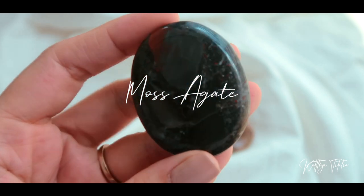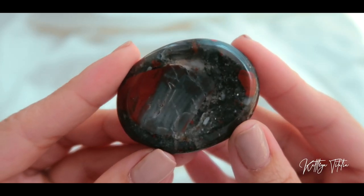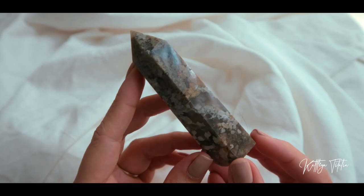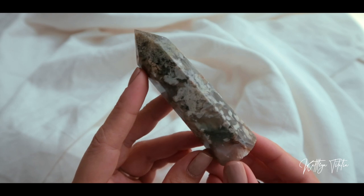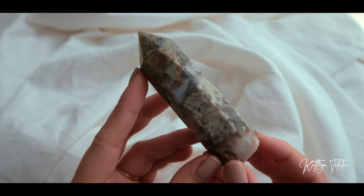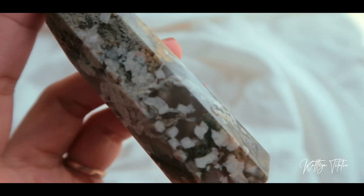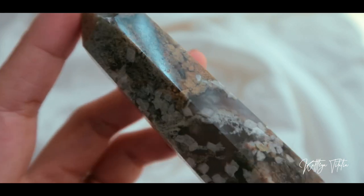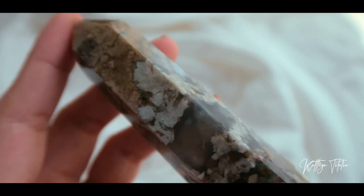And then I also got this bloodstone. And then this beautiful moss agate. Now this one kind of looks like a flower agate, but I picked it up because it's very unique. I'll show you what it looks like up close, but this is actually a moss agate. So either way, they're both stunning. If I try to do a close up on the pattern, that is actually moss. Okay, so there you guys have it.